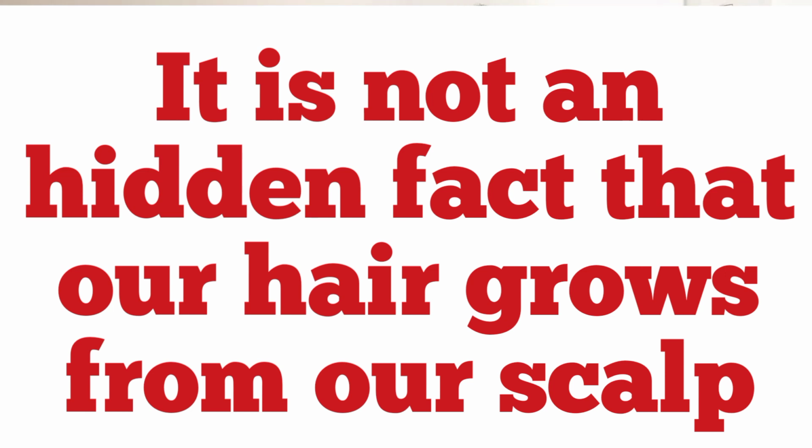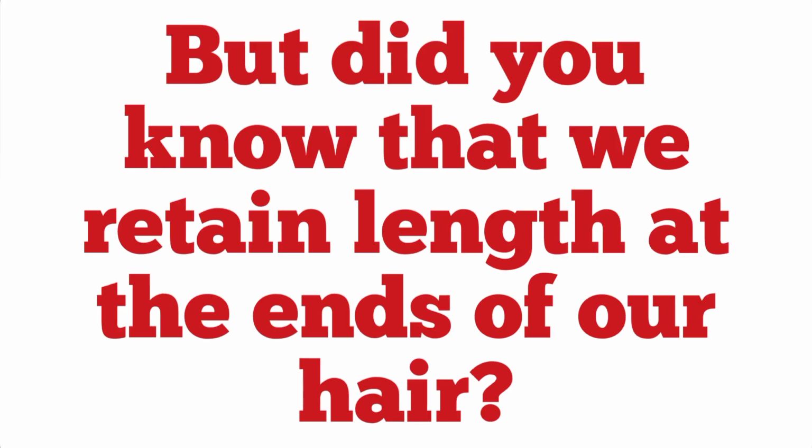It is not a hidden fact that our hair grows from our scalp. But did you know that we retain length at the ends of our hair? If you didn't, then now you know. When it comes down to length retention, our main focus should be on our ends, making sure that they are well taken care of and given the care and attention that they need to be and stay healthy.